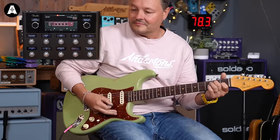I think there's a lot to be said for profiles and captures. If somebody really knows what they're doing and you are just looking for a certain sound at a point in time with a certain set of settings, I can see why the Cortex and the Kemper have been so popular over time.